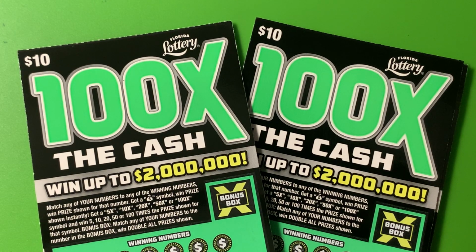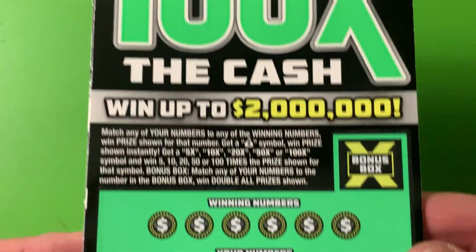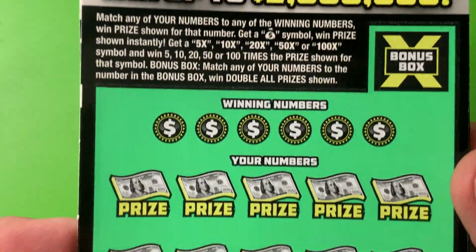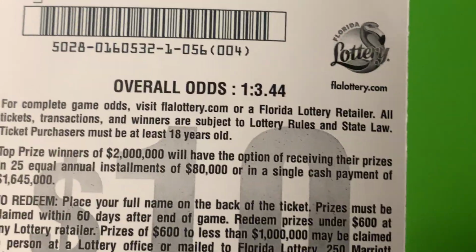And today I've got a $20 session. As you can see here, I've got two $10 tickets from the Florida Lottery. 100x the cash. It says here we can win up to $2 million. It's got a win all with all kinds of multipliers. That money bag is an automagical win. We've got tickets 17 and 18 for our pleasure today. Now, the odds of me posting this video, 1 in 3.44.